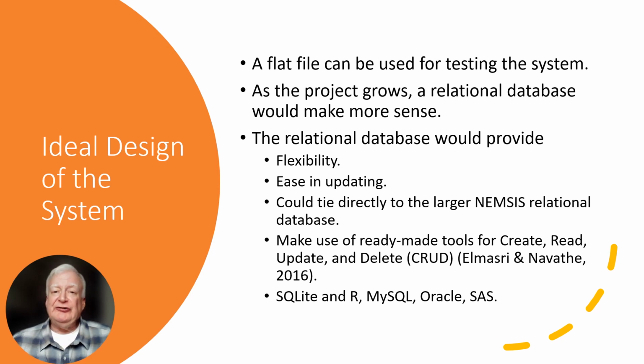So to test the system, I was using a flat file, but I think the ideal system going forward would be a relational database. A relational database would provide flexibility, and it would provide ease in updating. You could tie back to the NEMSIS relational database. You could make use of ready-made tools for creating, reading, updating, and deleting records. I would think SQL and R, MySQL would be tools you might start out with. If you want access to larger databases, you're probably going to have to go with something like Oracle or SAS.